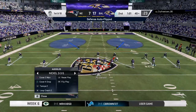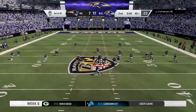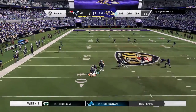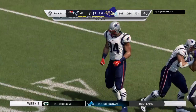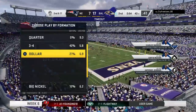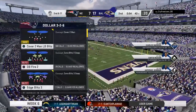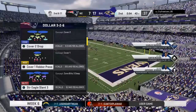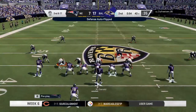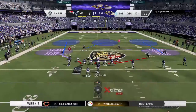Check Mike 54. Mike 54. On first down, it's Darnold. Under pressure now, Darnold, and he goes down. Now the Ravens going to use one of their timeouts as they get the stoppage with a little over 50 seconds to go in the first half. Sacks, a growing theme in this first half. This is second and long.